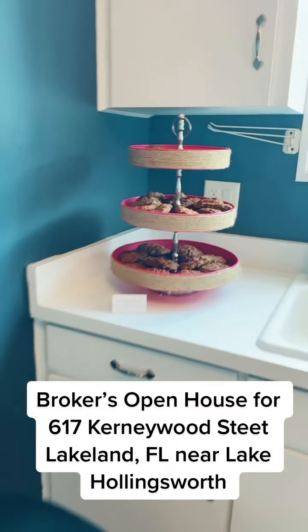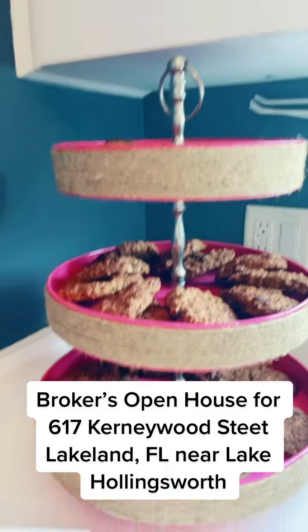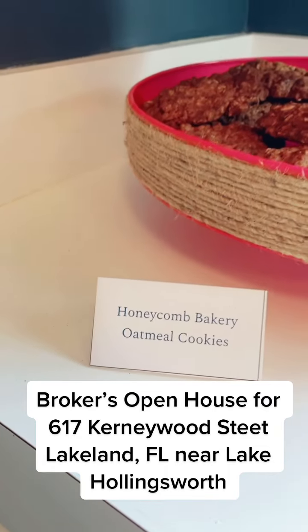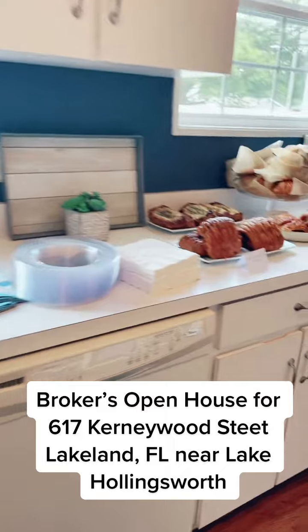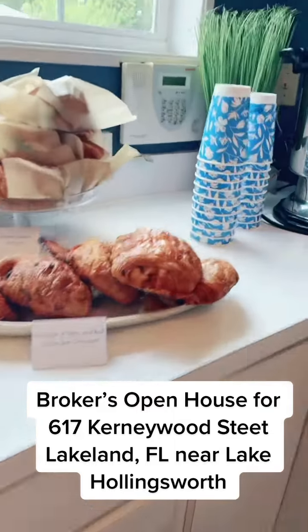We also have fresh baked cookies from Honeycomb Bakery. These are my favorite oatmeal cookies. We also have lunch by Born and Bred.